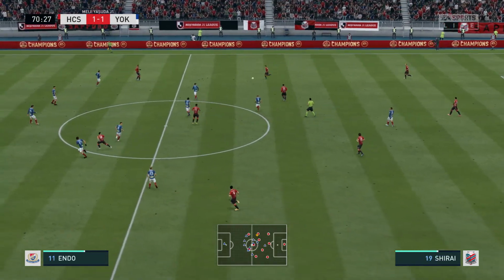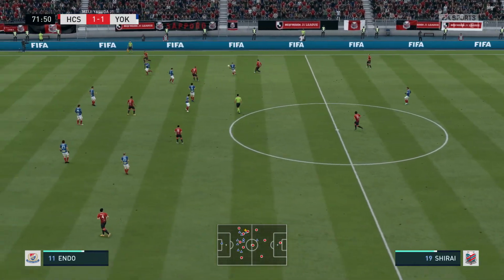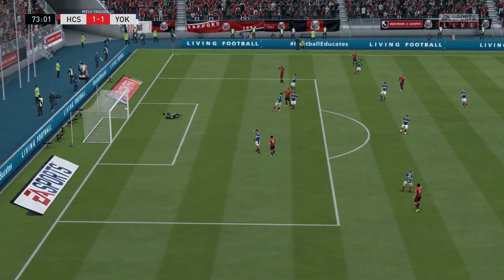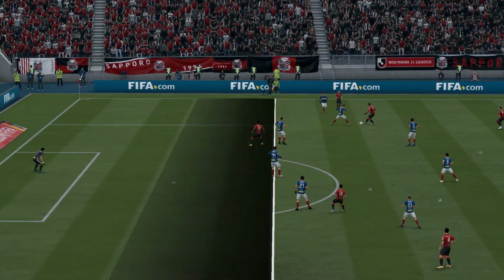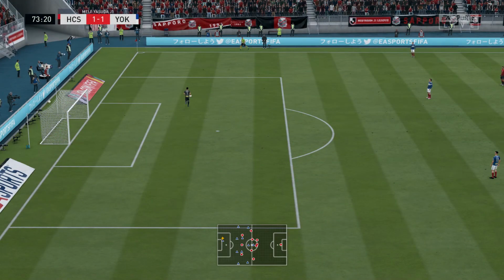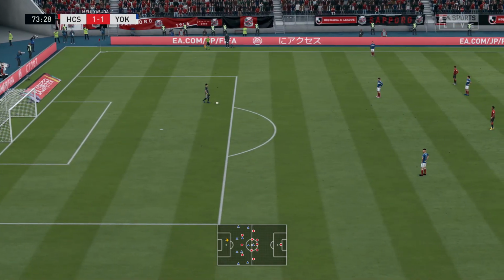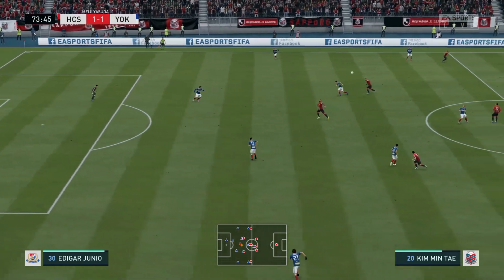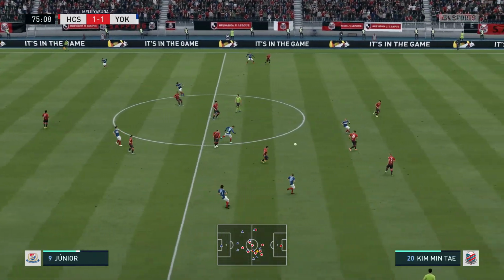And 20 minutes to go. Chance to work it from the flanks. And the referee blows his whistle. The flag was up for offside. Got his angles wrong with the pass. The home team about to make a change.